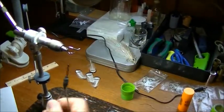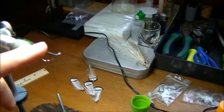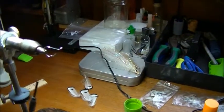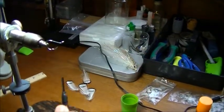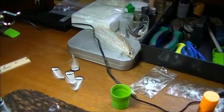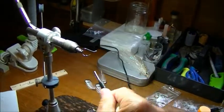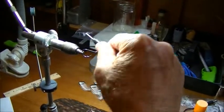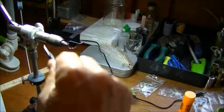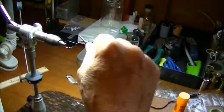Now, where do you wrap to? I'm going to wrap to the bend of this hook. Now you see I'm getting in the way of the point of the hook and the barb here, so I could snag it and maybe just do damage to the thread. So now I come in nice and carefully, I get away from it. Okay, I'm still going down till I reach the bend of the hook.